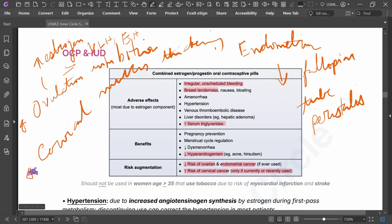Next, cervical mucus thickening due to the progestin component. The increased cervical mucus viscosity prevents sperm passage. Endometrial changes: the progestin component thins the endometrial lining, making it less suitable for implantation. And decreased fallopian tube peristalsis, again due to the progestin component, limits oocyte transport and fertilization.